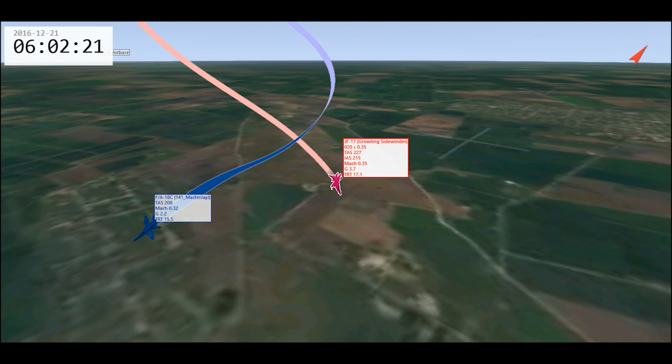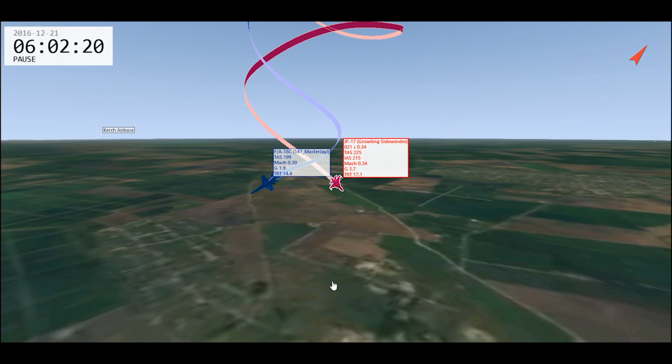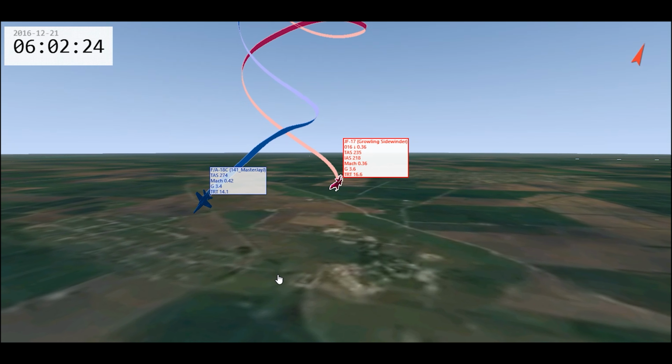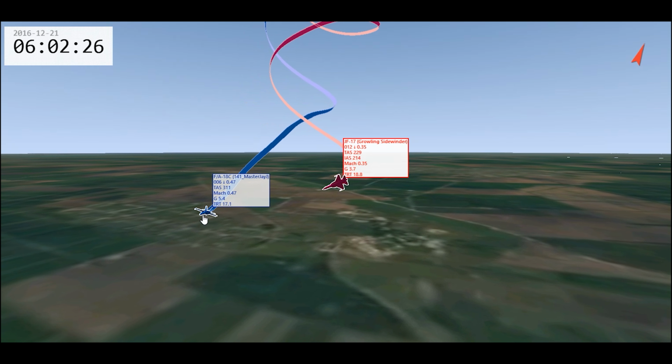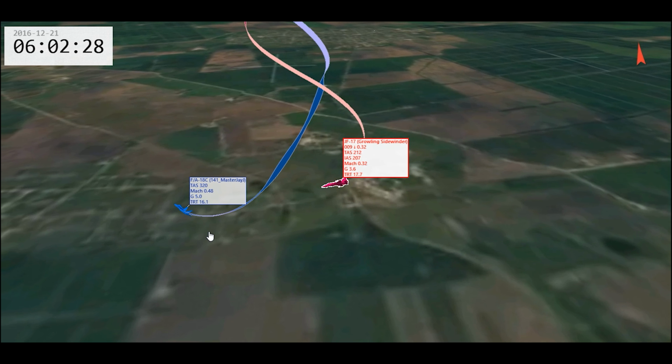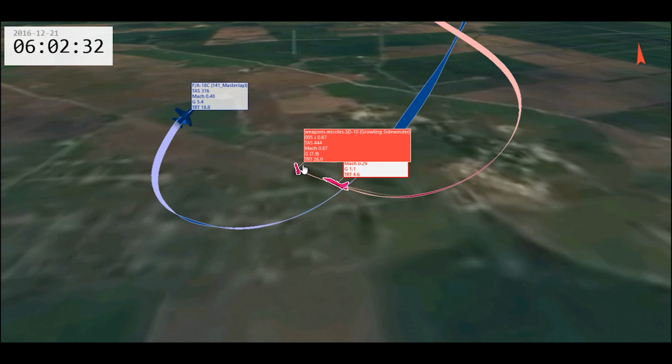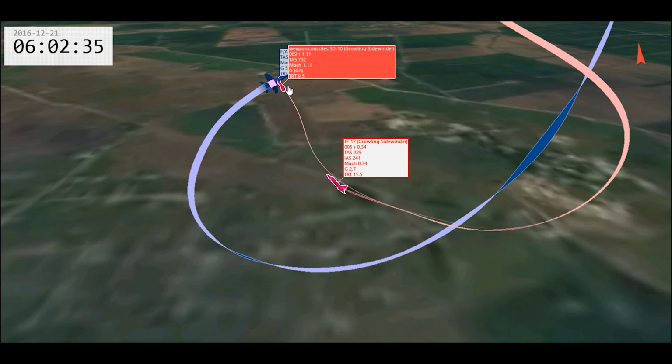Now here's the fight down to the deck, the downward spiral, and this is actually the spot where the Hornet loses the fight. It's right here, right there. You see that? You see how he leveled out his wings? Now let's just watch it here. It gives me the Fox 3 solution and dead.